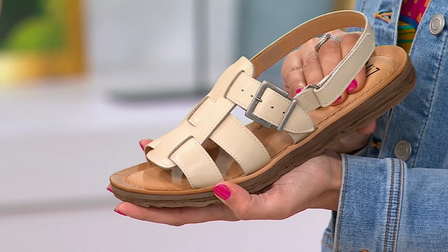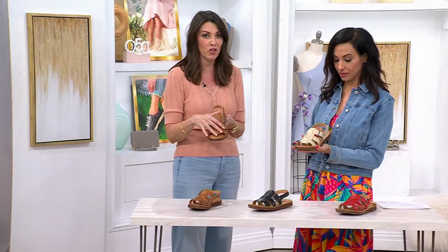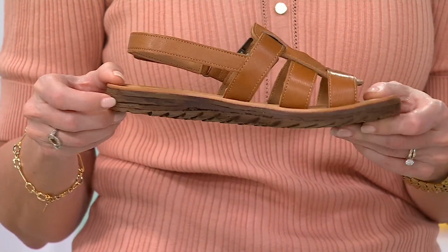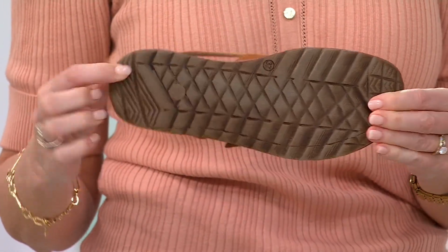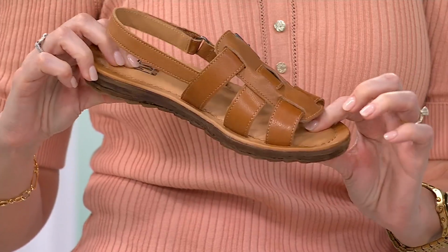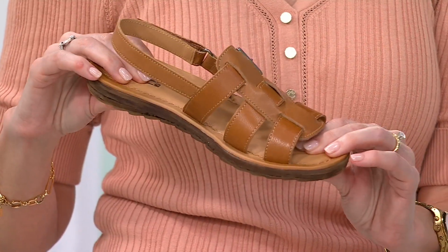This one in particular is so fabulous because we did this gorgeous fashion upper with the Fisherman style, but we've set that on one of our more rugged outsoles. This is an all gum rubberized outsole. Look at that incredible traction you have built in. The padding is incredible in this. It's one of the first things that you feel.